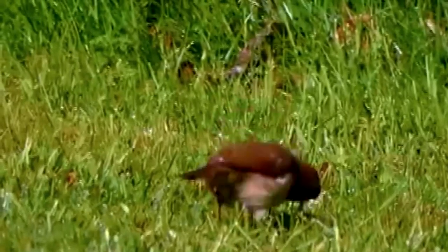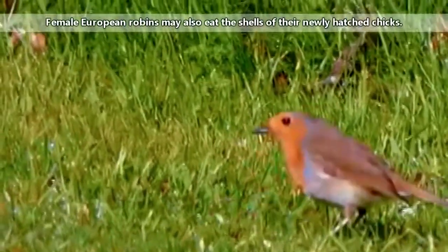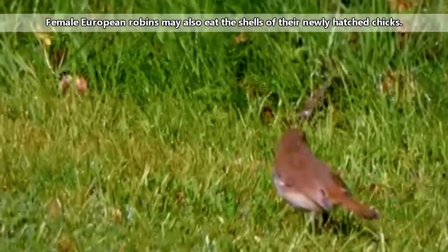These birds are most commonly seen enjoying a meal on the ground. This can be a problem, and we'll come back to why that is in just a bit. European robins eat earthworms, insects, seeds, and fruit.